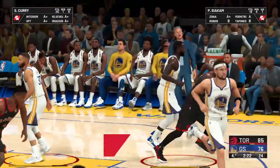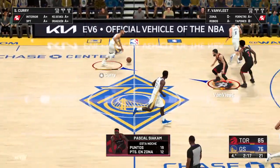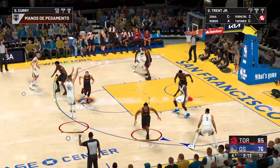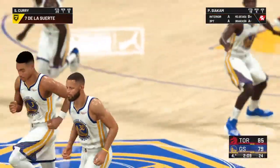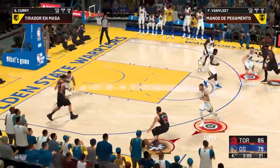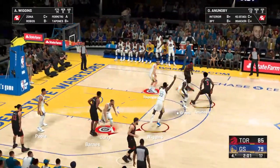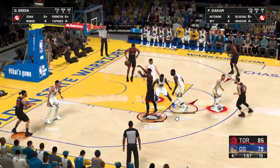Siakam, that's good. Not only is Pascal Siakam elevating his offensive game, he's elevating his efficiency. He is working right now. Curry outside. That's in, coming off the assist from Thompson. Thompson's got his 8th assist in the game. Making a huge difference from deep tonight. That was a big-time shot. That's where the bulk of his offense has come from, and they're going to need a few more of them before this one's over.